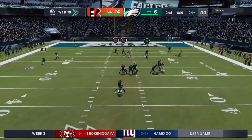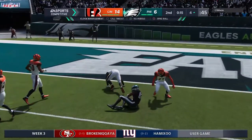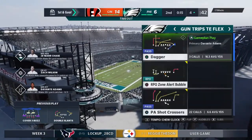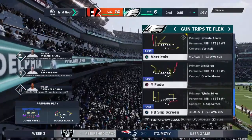Now on first down, he'll drop to throw it. That is caught inside the 5. The Eagles going to take the first of their timeouts, as it'll come with 15 seconds to play in the first half. The 4-yard line.